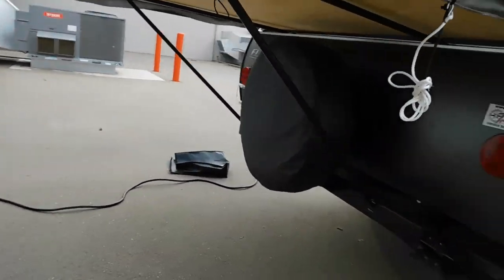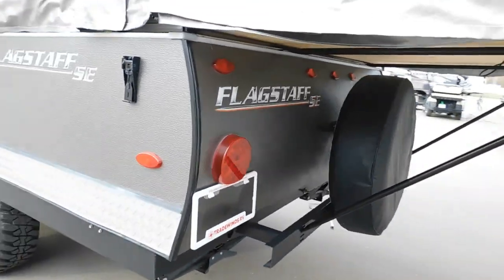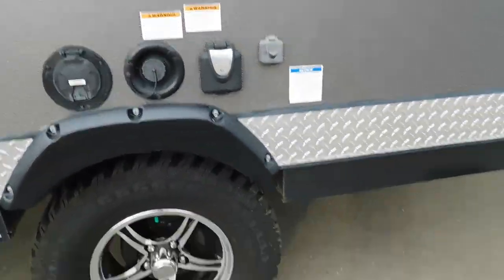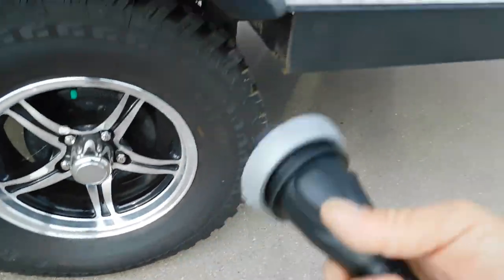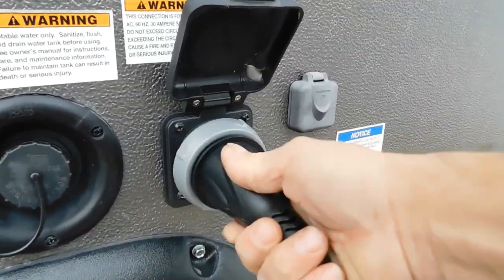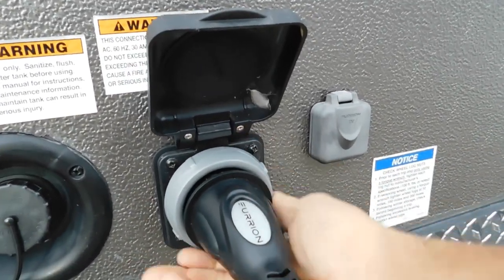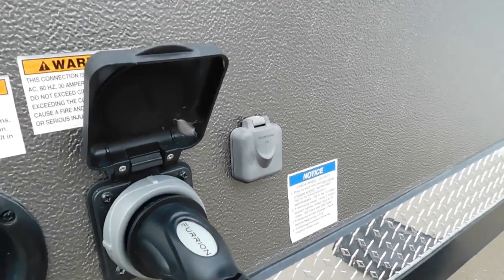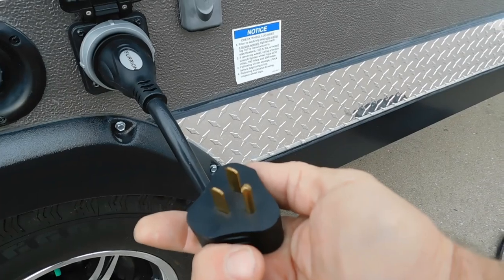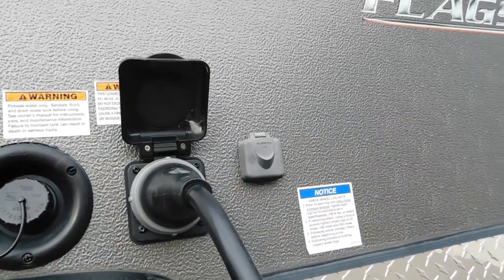I'll walk you around the outside real quick and show you a few other things before going inside and setting the beds out. On your off-cam side, let's hook up your power. The new Furrion power cords, 30 amp service. Simply go in and then turn and then tighten your gray lock. At the other end of this 30 amp service, should you need to plug into a 110, you do have a 30 to 110 adapter that comes in your convenience pack. Got our power hooked up.